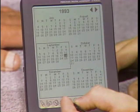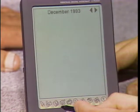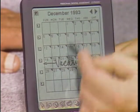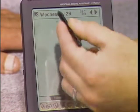Palm Computing made all the applications, one of which you're looking at now is the date book. Works just like pen and paper. You'd simply tap on a month and you'd open up a 1-month view. You can see you can write on the face of the month and it tells you where you have appointments. You tap on a day and it'll take you into that day and you can see your events.